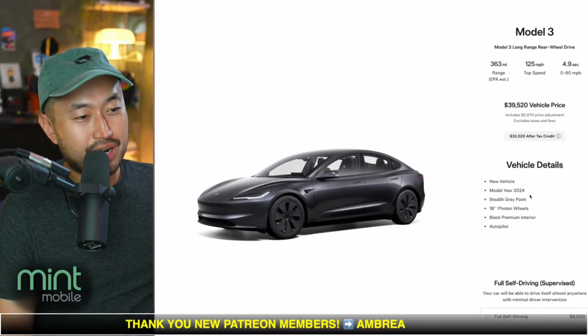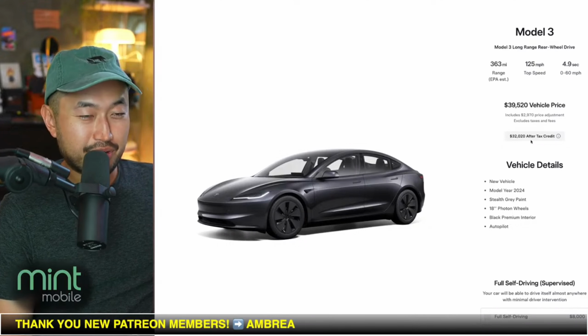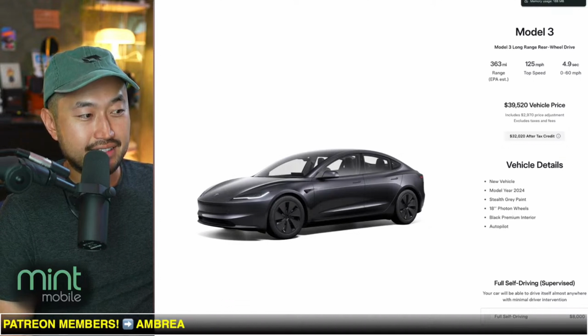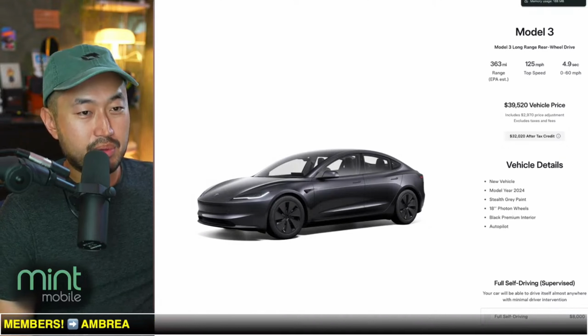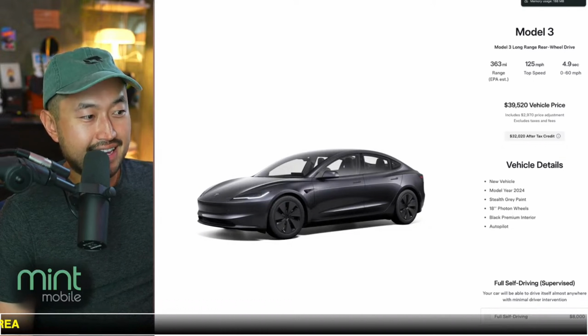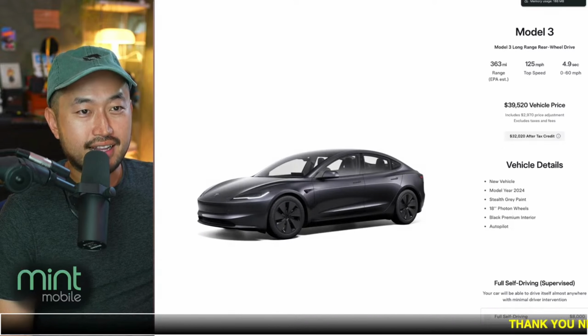But unfortunately, we're not seeing too many discounts on Model 3 Performance. They're kind of holding that one, and we'll probably see that later, at the end of this month or even the end of the next, maybe November, and definitely in December. But definitely some pretty interesting stuff. Let me know what you're thinking.